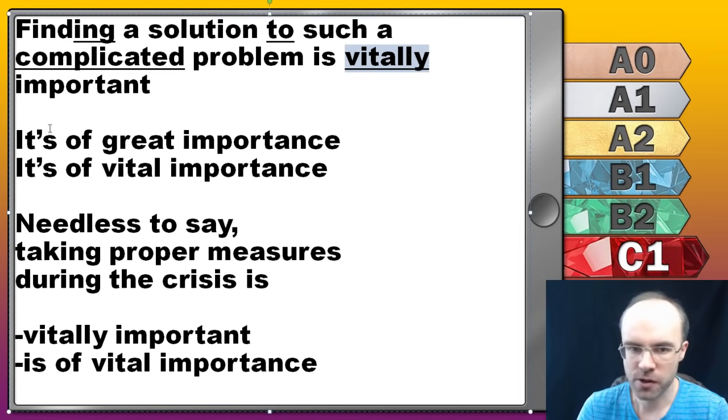Another possible structure is the following. It's of great importance. You know, I often hear it's important, it's important, it's important. But you can say it another way. It's of great importance. If you said it's of great importance, it's B1. But you can also use the word vital here. It's of vital importance. It means that it's vitally important. And it becomes C1 automatically.